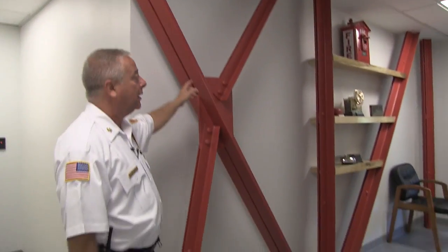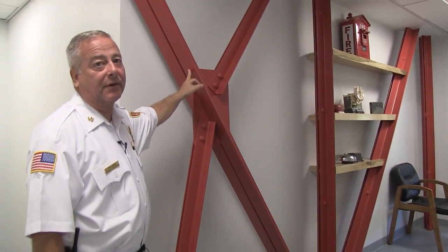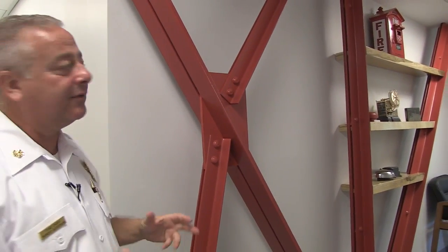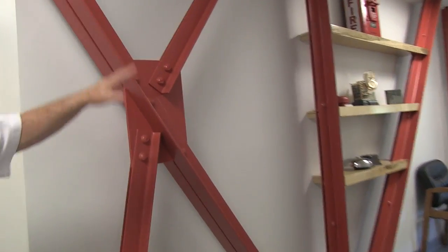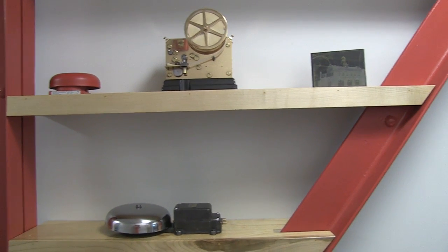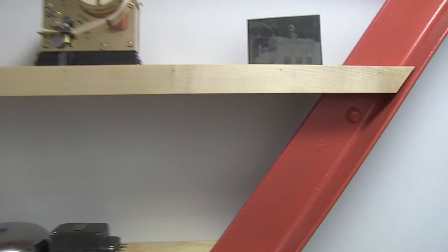One of the things they did in both this building and the Highland Station is these are the structural carrying beams, steel beams of the building. The architect in both the buildings exposed them and left out a little bit of that architecture for people to be able to see. We hope to display, again, our fire department artifacts on the shelves there, so that they're there for everybody to see and be part of the history of the fire department.